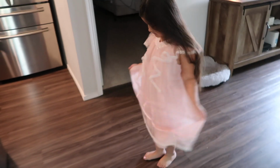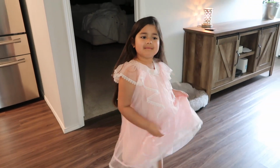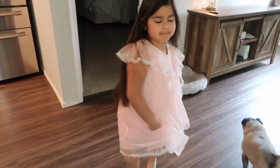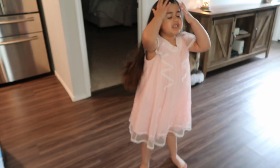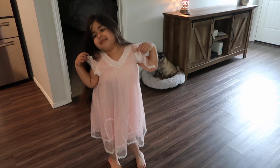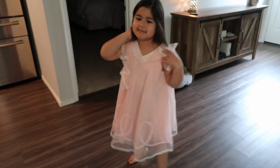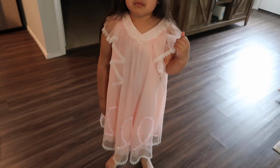But anyway, show them your Easter dress. We didn't even show them. It is so pretty. It's from Amazon, I think. My mom actually ordered this for her. She ordered her a bunch of dresses, actually. And then this one was just so beautiful. And I was like, that would be pretty for Easter. So Alondra's been saving this dress for Easter. It's very pretty. I will link it below if you guys are interested.